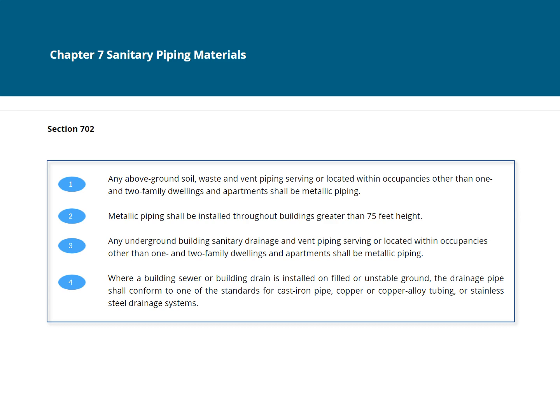Any underground building sanitary drainage and vent piping, serving or located within occupancies other than 1 and 2 family dwellings and apartments, shall be metallic piping. Where a building sewer or building drain is installed on filled or unstable ground, the drainage pipe shall conform to one of the standards for cast iron pipe, copper or copper alloy tubing, or stainless steel drainage systems.